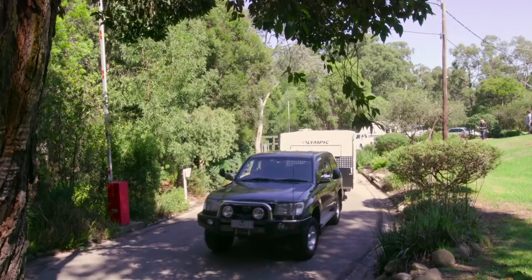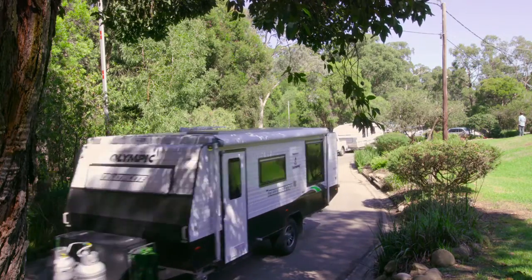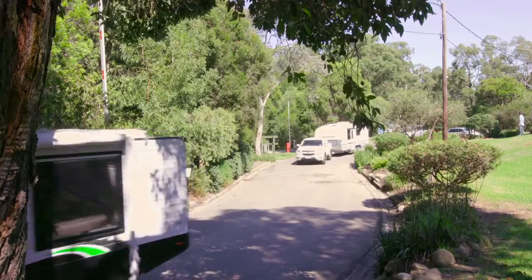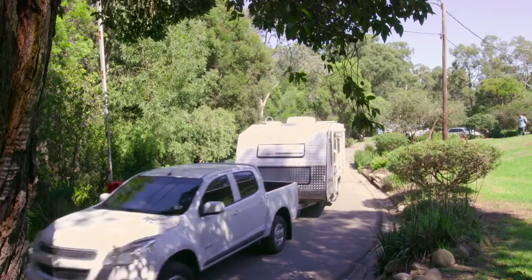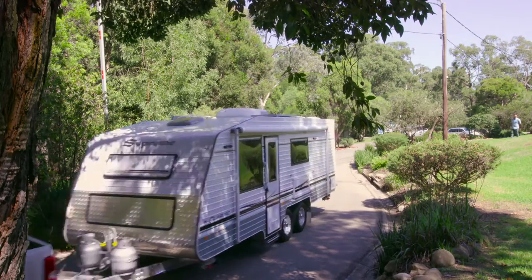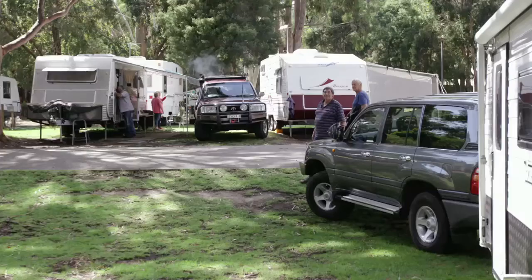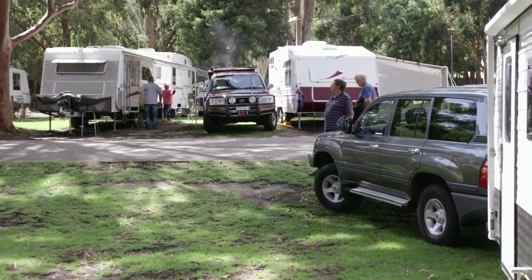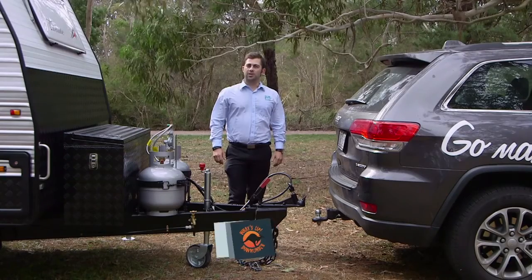After responsibly enjoying all that Rochford Wines had to offer, we made our way to the Big Four Yarra Valley Park Lane Holiday Park. Beautifully set amongst the flora and fauna and the perfect place to set up our Olympic and Supreme caravans. Again, this journey wasn't just to have fun. We got another lesson on the importance of knowing your tow ball weight from Daniel of the Caravan Industry Association Victoria.